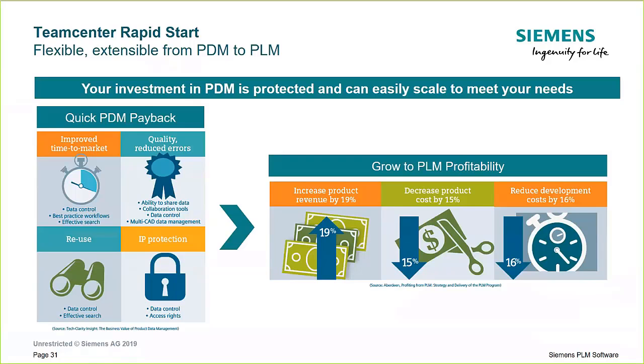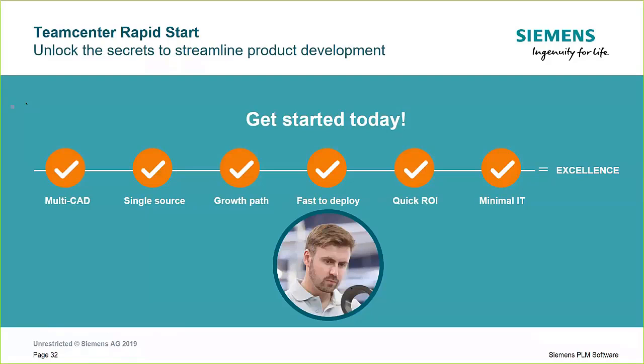And so in review, we've shown you how you can unlock the secrets to streamline product development with a pre-configured PDM solution that supports multiple mechanical CAD and electronic CAD tools, establishes a single source of product-related data, provides a growth path from PDM to PLM, deploys quickly and cost-effectively for fast return on investment, and requires minimal IT support to maintain.